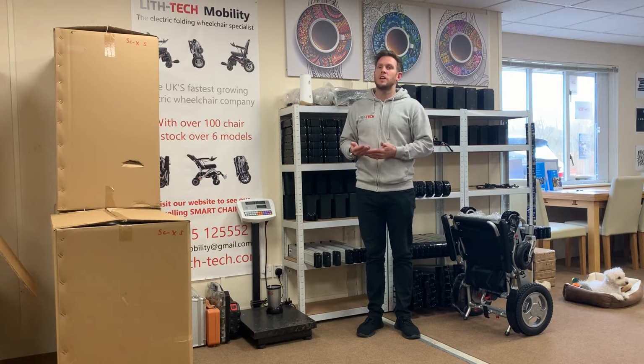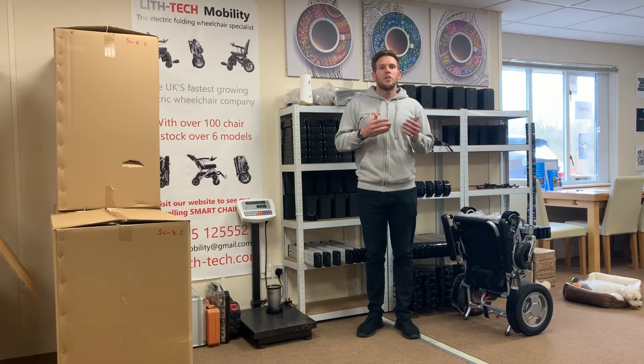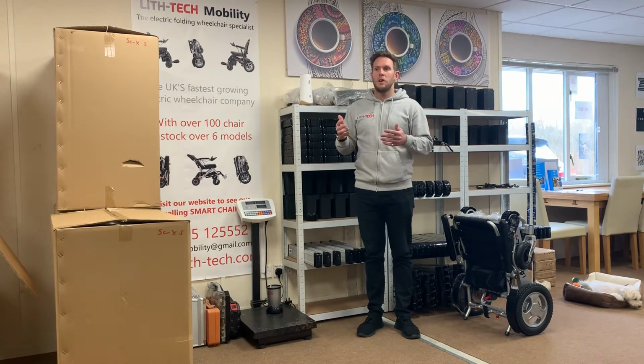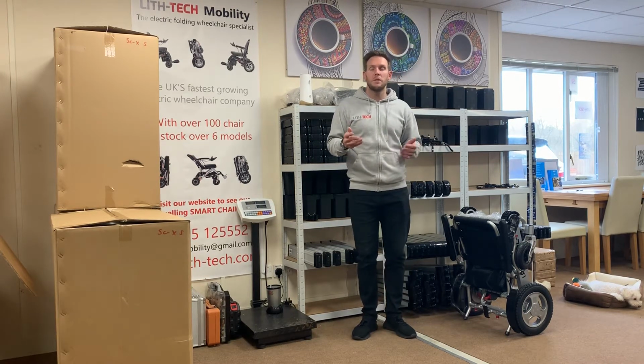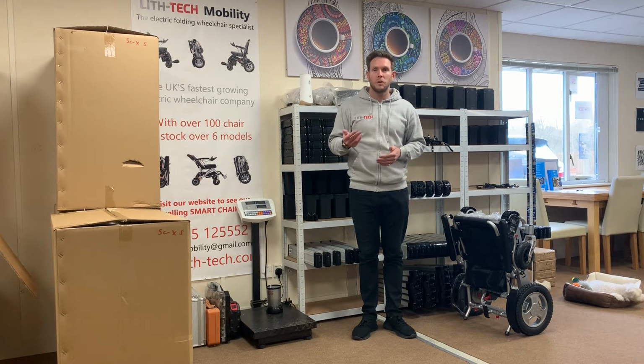A good analogy is brands like Ford and a brand like Audi or BMW. They're completely different qualities, different levels of performance, comfort, things like that, but they're both cars. It's exactly the same with wheelchair brands. They may all look the same, they may all be able to fold, they may all be able to drive, but there's a massive difference between the quality of one brand over another brand.